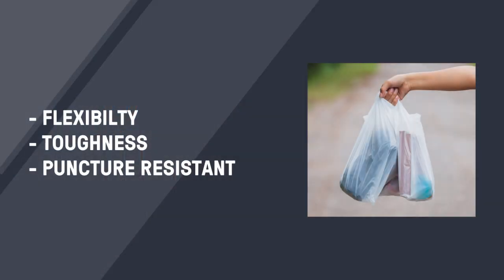What makes LDPE such a great fit for those packaging types? So LDPE is very flexible, tough, and puncture resistant at thin thicknesses. These properties make it ideal for film applications.